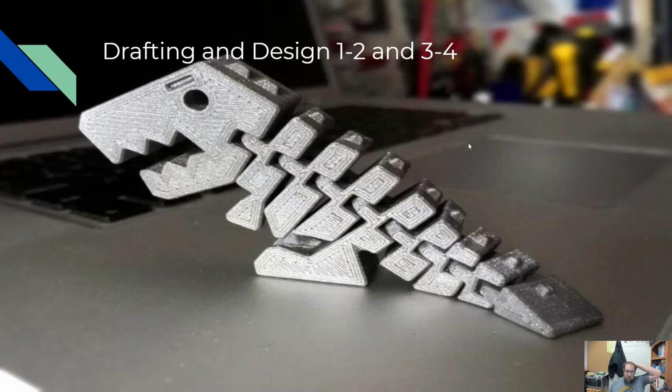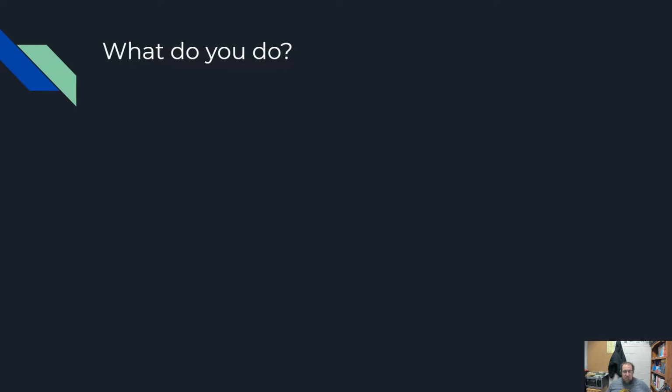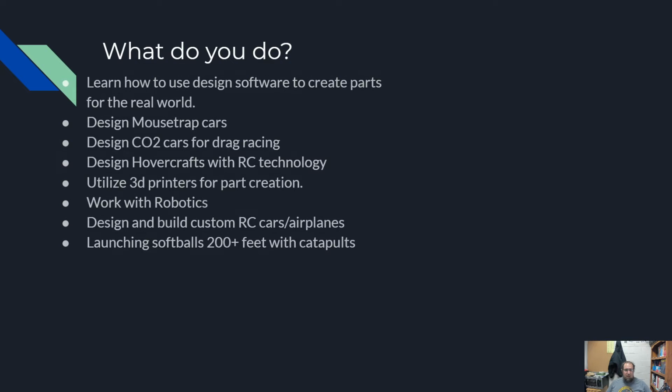So you can see right here, we're looking at drafting design 1, 2, and 3, 4 together. They are separate classes. They are each a year-long class, which is why it says 1 and 2 and 3 and 4. Okay. So what do you do within drafting design? Well, you learn how to use design software to create parts for real world applications.